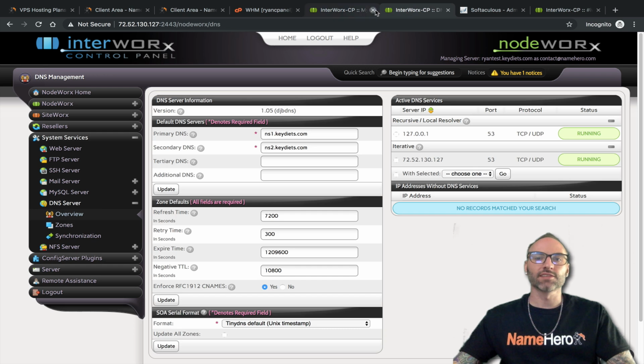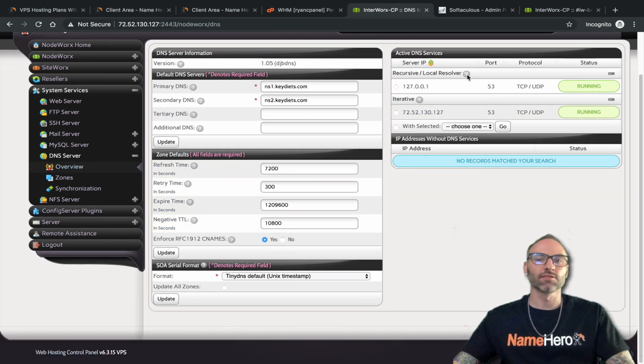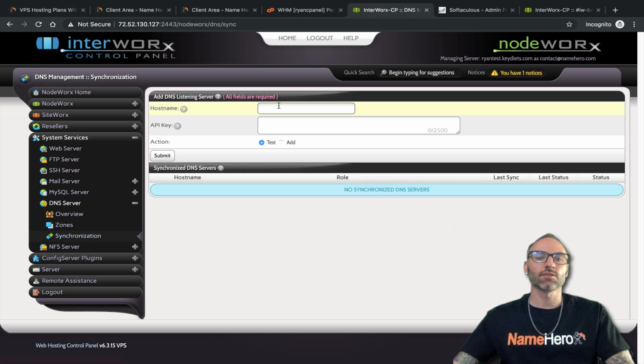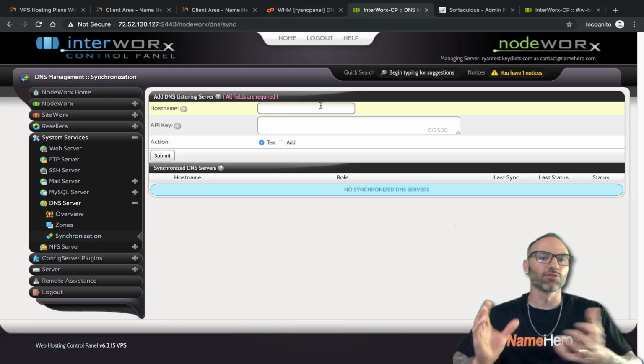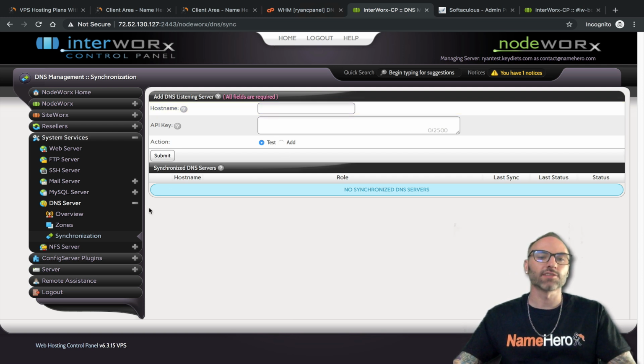InterWorx is very similar in that fashion. We can set up our name servers, our zone defaults, or recursive resolvers. We can modify our zones. We've got our zone template, and then we can see our customers or our SiteWorks accounts. Here are their records that we can edit, delete, or modify, whatever we need to do. It does have synchronization, which is for a listening server. So just like their DNS clustering, you can do both. If you have multiple servers that need to share the same DNS records, you can do that with both NodeWorx and Web Host Manager.